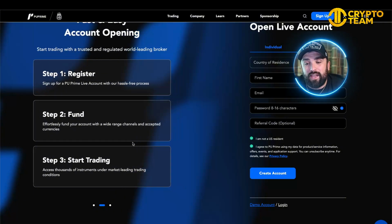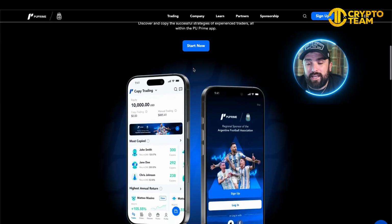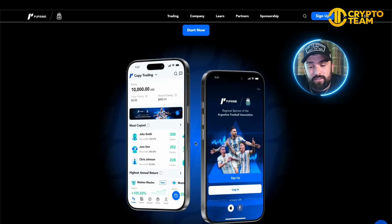Now, they also have that copy trading feature as well. So if you do have some money sat there and you just want to learn at the moment, you can simply come in and copy some of the best traders in the industry.